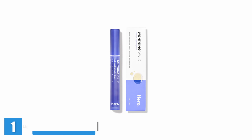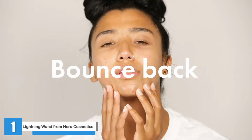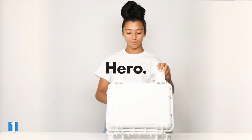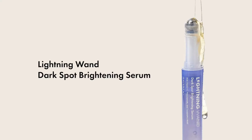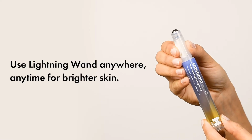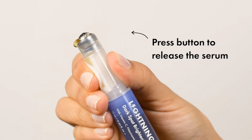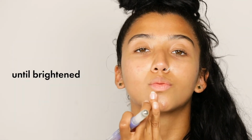Lightning Wand from Hero Cosmetics. Brightening serum for fading post-blemish dark spots with botanicals. Some dark spot correctors are also highly effective at fading dark pigmentation around the eyes. After testing several formulas, we found the Hero Cosmetics Lightning Wand Dark Spot Brightening Serum is the best for targeting this skincare woe. While it did take almost all 3 months for us to see a big change in our under-eye circles, we love how convenient the formula is.